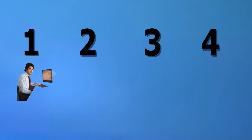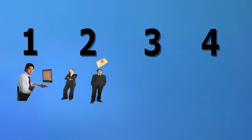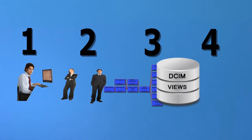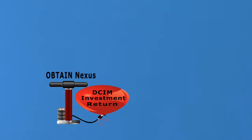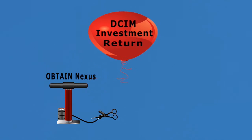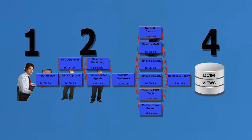Workflow monitoring and measurement, focused communication and alerts replacing broadcast communication, flexible workflow definition by the people who do the work, and active integration with a DCIM database. Obtain Nexus is engineered to maximize your DCIM investment by addressing the critical blockage you may be experiencing in your workflow process. Let's look at each of the 4 key factors, starting with workflow definition.